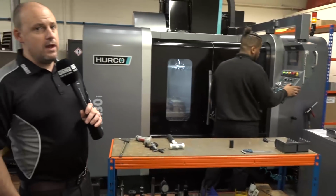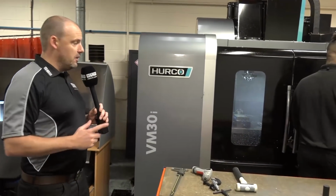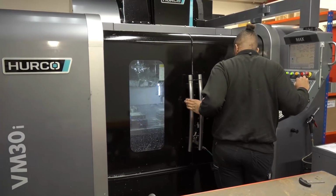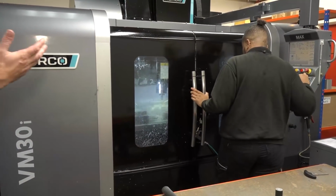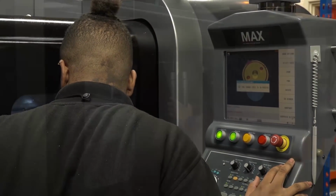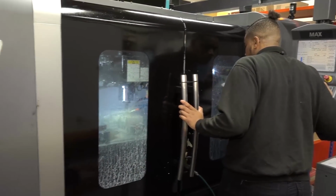Then as the years unfolded, the business grew. He then went on to purchase this VM30i, which is obviously the new style VM machine being operated as we see it at the moment. And it's got the slightly newer control. And the VM30i has been a hugely popular seller for Herco. Now, we move on to the jewel in the crown.